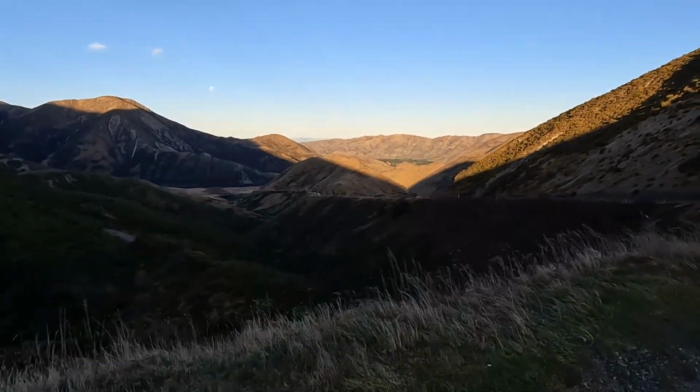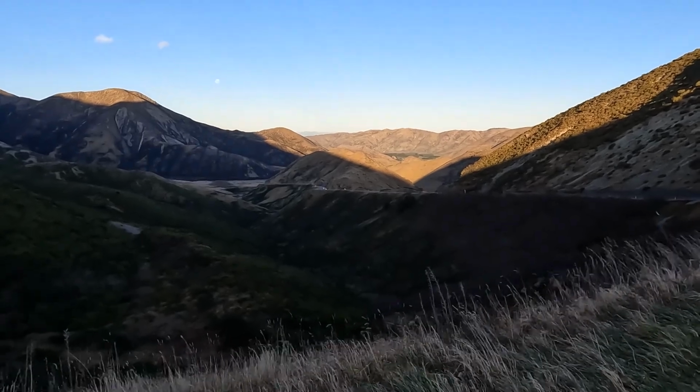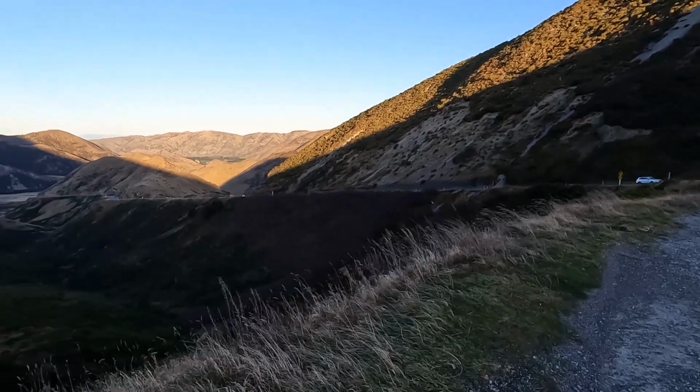Okay, guys, it's really, really windy up here. Almost got blown out of the car. Almost getting blown down into the valley. Holy moly, guys, it's windy out there.